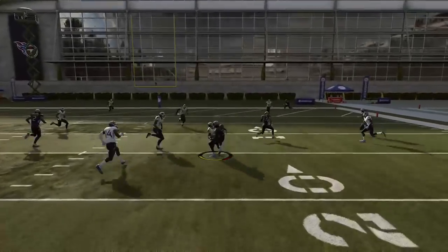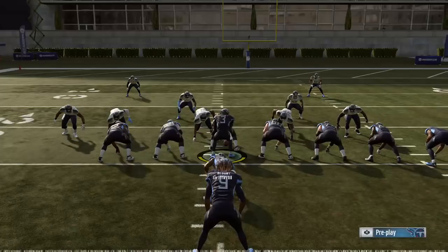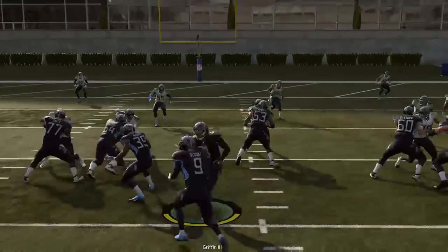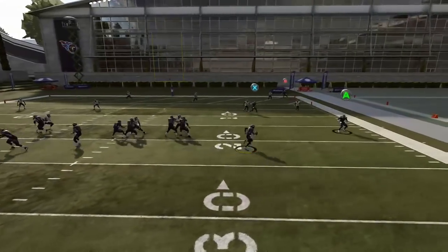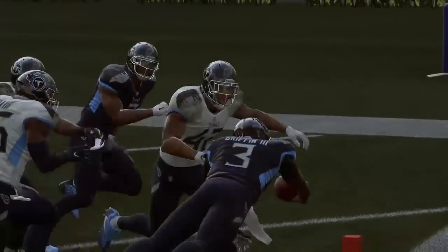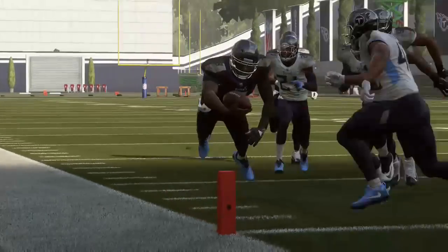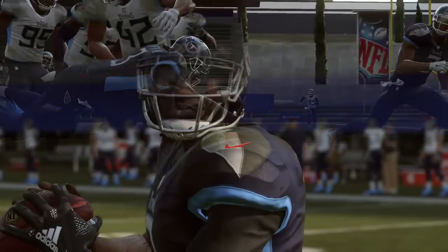RG3 rolling out and making a first down, but getting another smack right there. We do not want him getting hit like that. We have to slide once we get out. So here we are on the play action again. He's looking. We're going to motion our A receiver to go block somebody, and he dives into the end zone. And look at the effort from Robert Griffin III diving into the end zone, and that's what we want. Getting back to the ways.